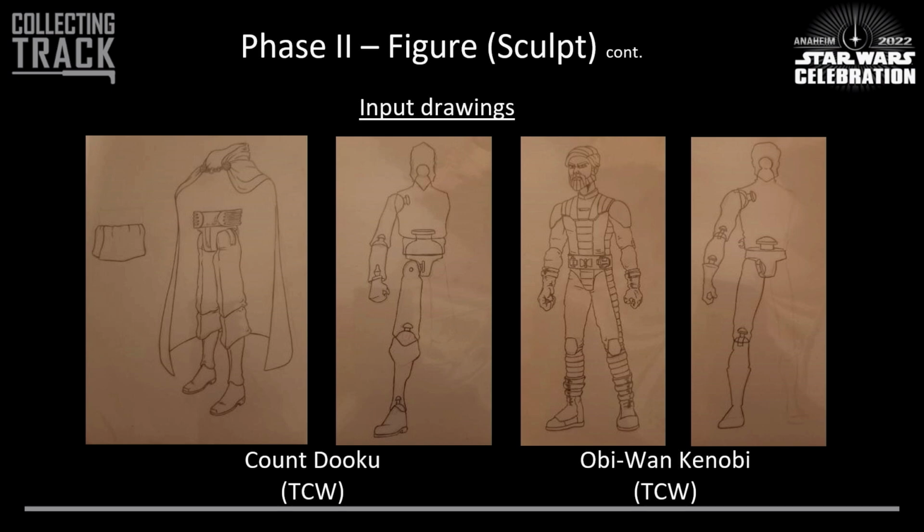Other input drawings could be like this. These ones here are for the Clone Wars series, and the ones on the left there are Count Dooku, and only part of the figure is included. And the reason for that is that they weren't going to re-engineer the entire figure. This would have been just a modification, the second version of the Clone Wars figure.